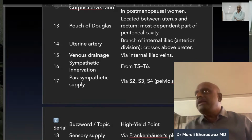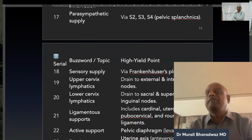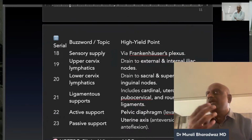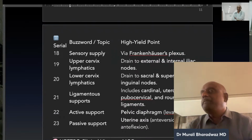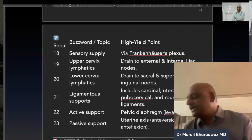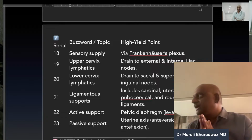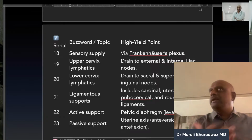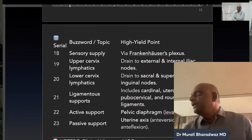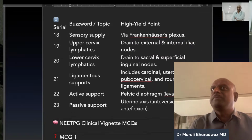Now, doctor, what is the sympathetic innervation? T5 to T6, and parasympathetic is S2 to S4. Now, the upper part of the cervix is supplied by a plexus called Frankenhauser's plexus. I mean the sensory supply of the entire cervix. Now, coming to lymphatics, very important. The upper cervix drains into external and internal iliac lymph nodes, and the lower cervix into sacral and superficial inguinal lymph nodes. Inguinal lymph nodes is what we should remember.